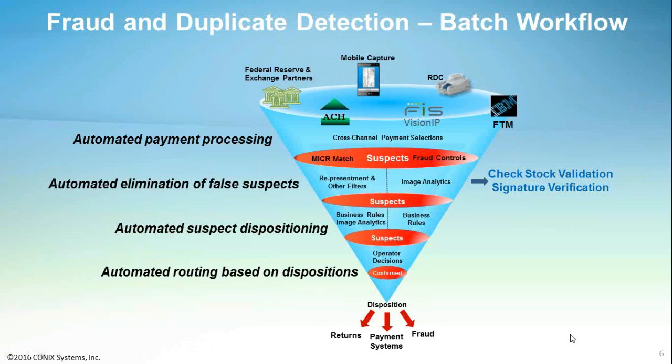Next, business rule logic is applied to either automatically decision the suspects or to route the suspects to an operator for decisioning. Once the suspects have been dispositioned, the results are exported and can be routed based on the disposition code assigned to various downstream systems as needed for resolution.